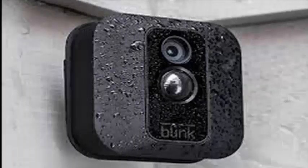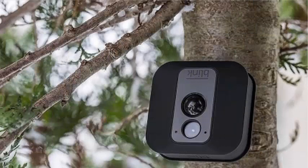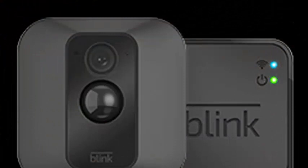The 3-camera system Blink XT Home Security has dropped to $255.99 on Amazon. Normally it sells for $320, but at this time Blink is receiving a 20% discount for Father's Day and Amazon is matching the prices.